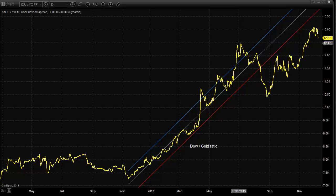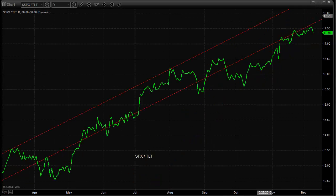We're going to find some key support here at the previous high in this ratio, but if we lose that, we're going to definitely be in line here for a change in character, which would be a more defensive posture being assumed by market participants.